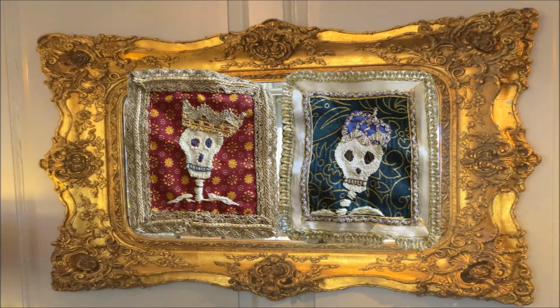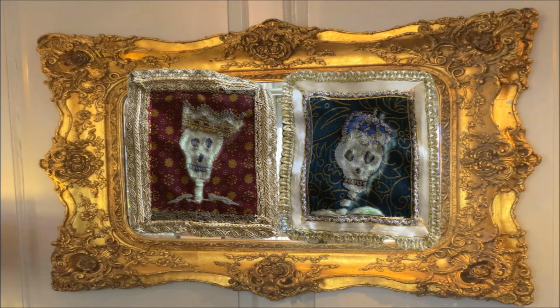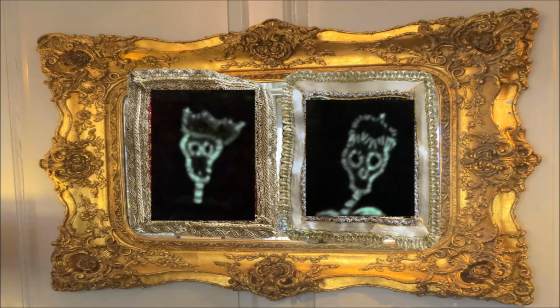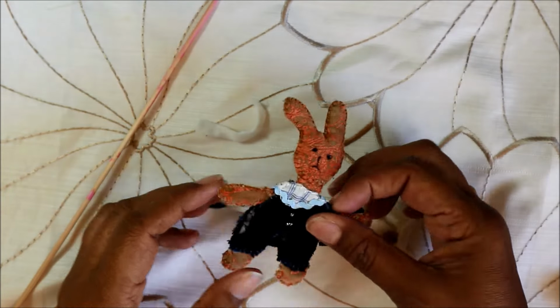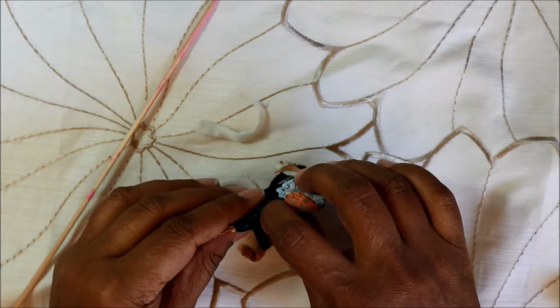Well, I couldn't just make one royal ghost, so I made two. I'm not quite sure which one is Peter and which one is Henry, though. And here's how they look glowing in the dark. Now, I didn't just make the two ghosts, I also made this little rabbit, and I've named him Jack. Jack Rabbit makes sense, right?